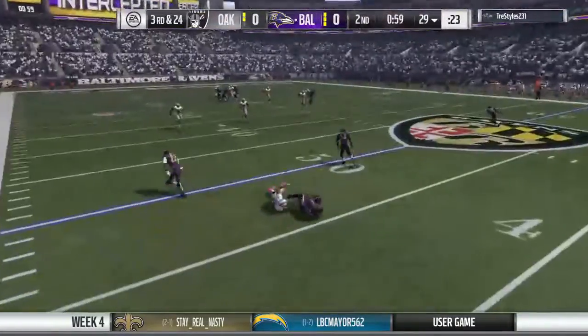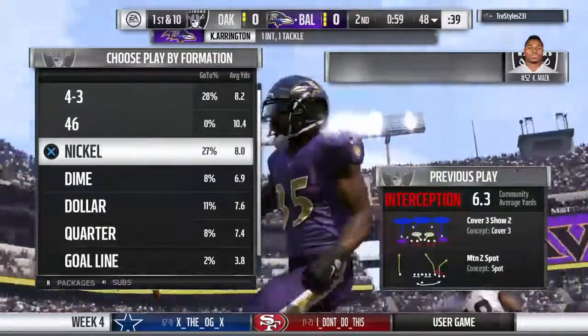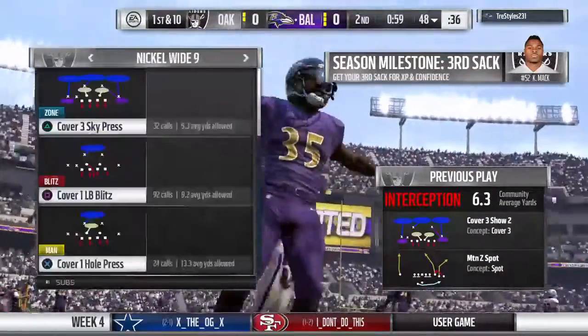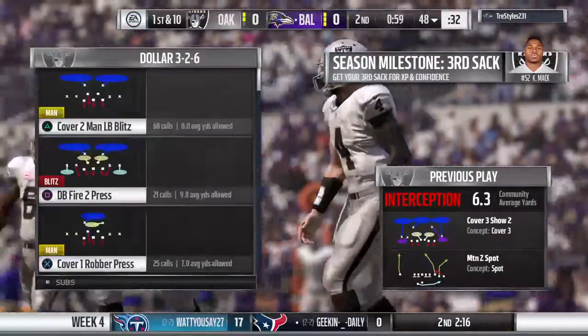Now a clash of bodies here, and it's intercepted. Picked off by Kyle Arrington. And his guys are going to take over at their own 48-yard line. And now here come the Ravens.